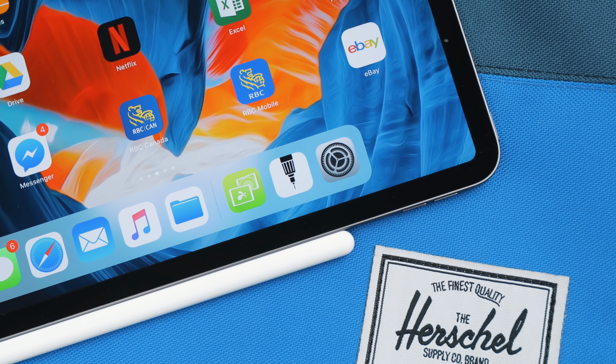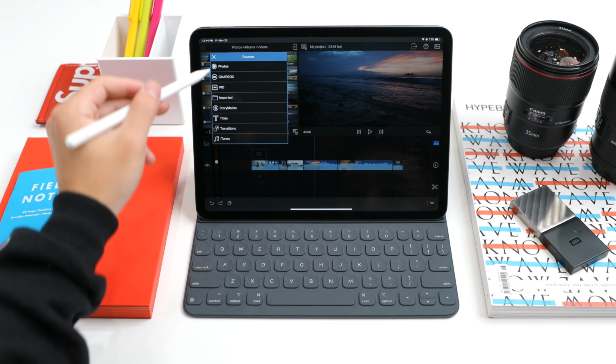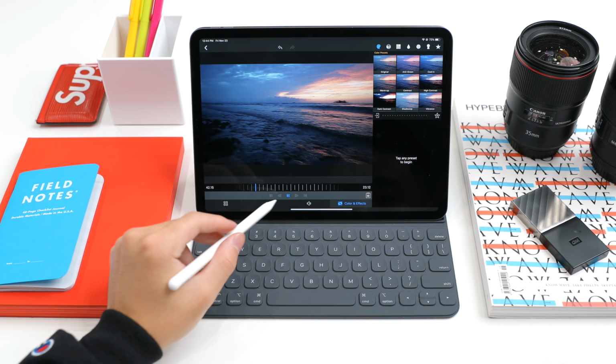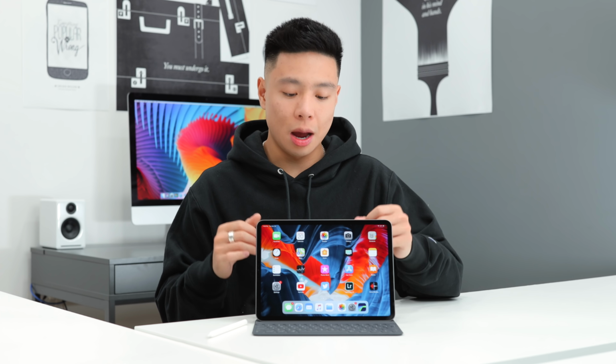Whether you're an artist looking for something to create on, a photographer that wants a mobile editing machine, even a little bit of video, someone in business and finance who wants to manage spreadsheets, and of course the medical field where the iPad has been a very popular option. You also can't forget students out there, as I was recently just a student, and for a lot of people you're going to be looking for a tablet like the iPad Pro to possibly be your main machine.